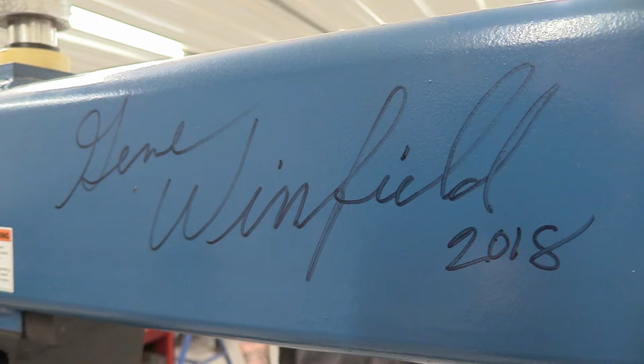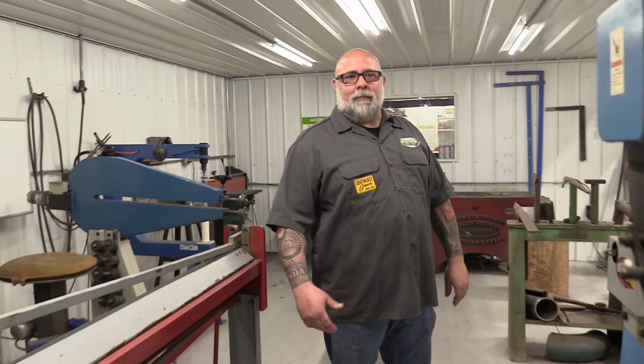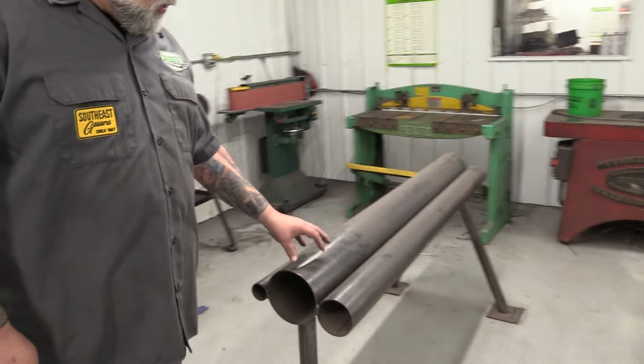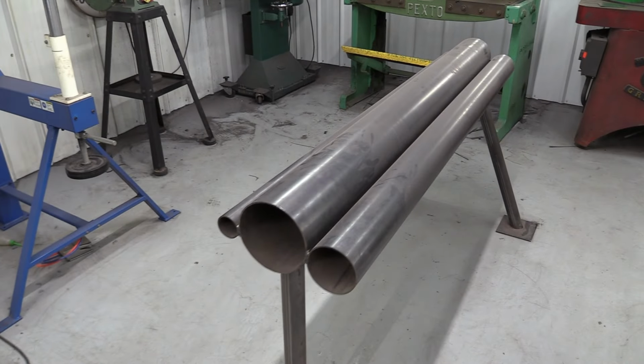100%. Gene Winfield, we actually held a school in here. Gene's been here multiple times, taught me a lot of cool things. I've been to his shop multiple times. Very, very cool. This is one of the things that we ended up building that Gene taught us to build here. Now we have a slip roller over here, which works great, but this is quick and easy.